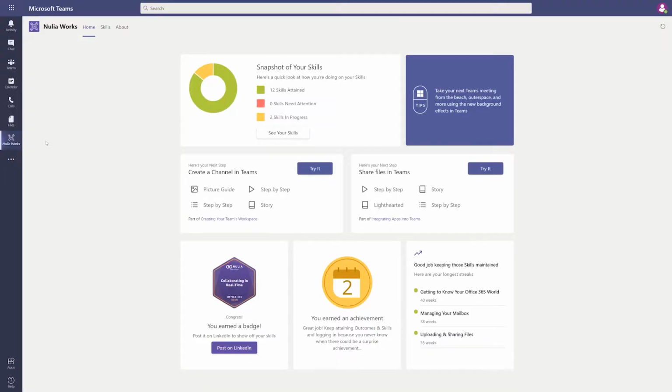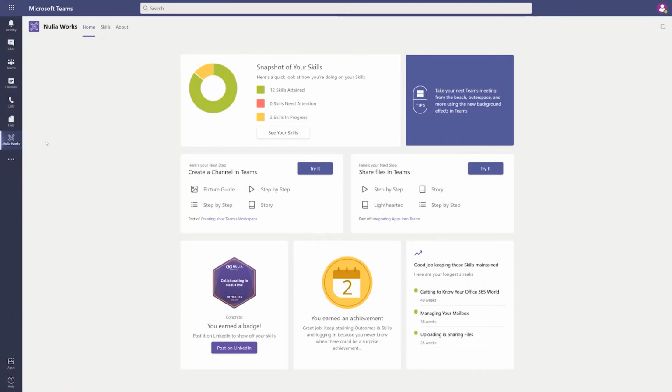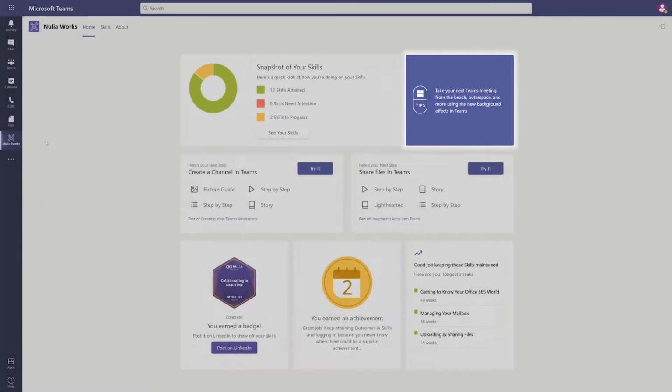On the Nulia Works for Teams homepage, users can see the skills they've attained, the ones that need attention, and the ones they're currently working on. To help users fully unlock the value of Microsoft Teams, the Nulia Works Teams app offers tips and tricks to get the most out of Teams, and curated news from Microsoft on updated features and functions.